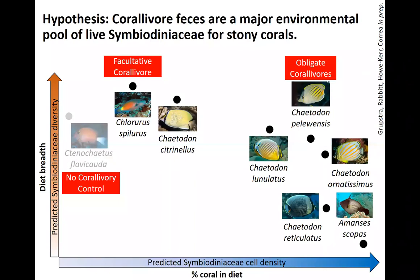And so we started looking at this by collecting feces from fishes that were very different in terms of their dietary preferences. So we collected from some that are obligate corallivores, they only eat coral. We collected some from facultative corallivores that will eat coral but also eat other things. And then we collected some from fish that we know do not typically eat coral. And so we had some hypotheses that we would see more symbiont cells in the things that eat more coral, and that we might see higher symbiont diversity in things that eat from lots of different places.